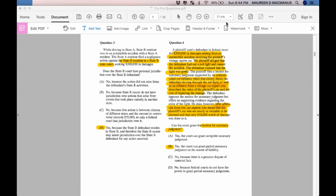So a plaintiff sued a defendant in federal court for $200,000 in damages arising from an automobile accident involving the plaintiff's vintage sports car. The plaintiff alleged that the defendant had run a red light and caused the accident. So oftentimes you'll see a dispute of fact regarding a traffic accident and who had the red and who had the green. I've seen that occur a few times when they're testing a disputed fact. But they also give you a detail. You want to pay attention to dollar amount. So here they're telling you it's $200,000 in damages. So there can be a controversy there, and there can also be a controversy regarding liability. So there are two disputes, liability and damages. So I'm looking for any issues with those. So I have $200,000 in damages. Then the plaintiff alleges the defendant had run a red light and caused the accident.